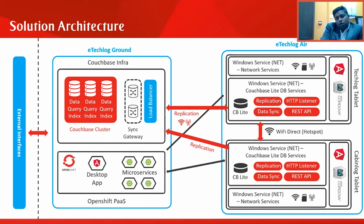And on the air side, which are the tablets, we have an Angular-based Cordova suite, which works on a Windows-based tablet. This Windows-based tablet is served by a Couchbase offline database using Couchbase Lite. This Couchbase Lite database is spun up by a Windows service, which runs and manages this entire database. And all the different Couchbase services like replication, data sync, and REST API controls are done by this Windows service.